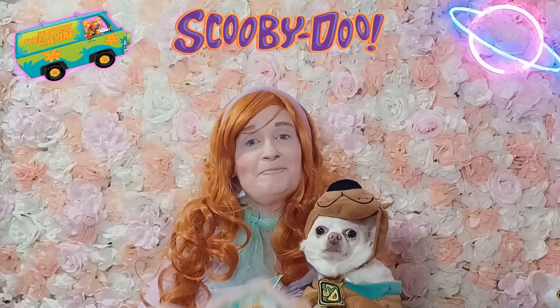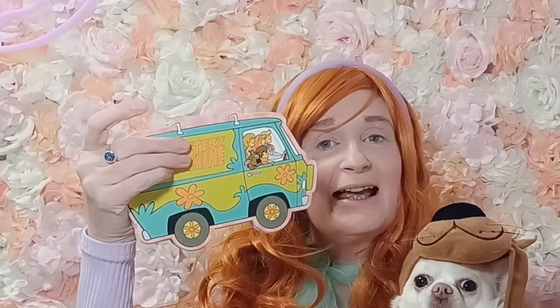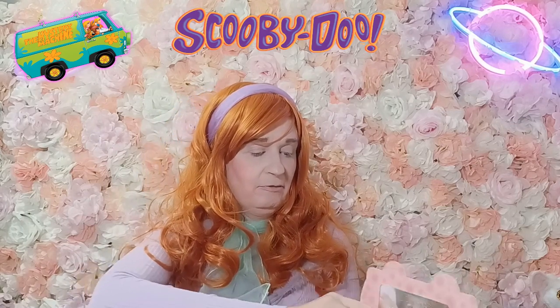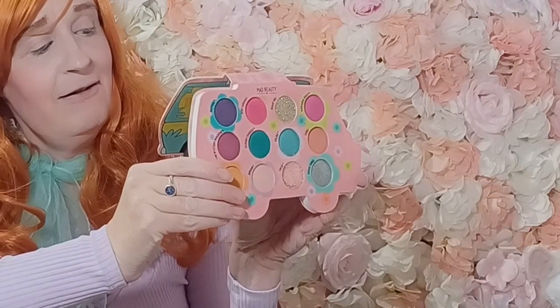We have Mad Beauty's palette. It looks like the Mystery Machine. I'll open it up so you can have a look, and I'll show you the colour story. This is the colour story here.